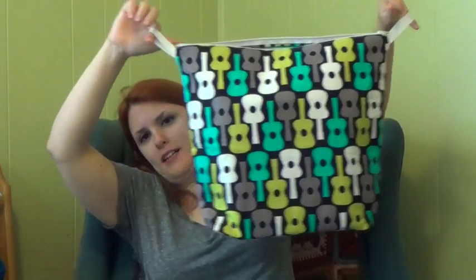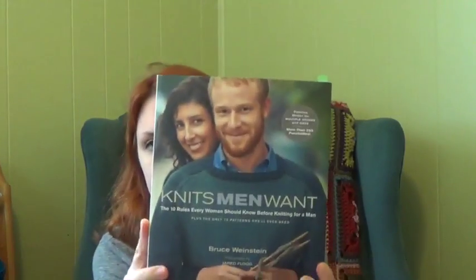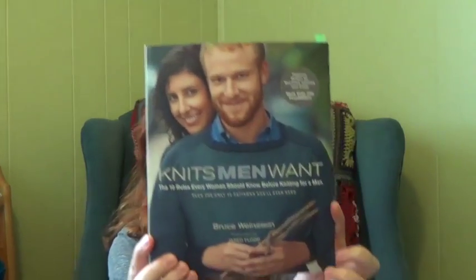And the pattern, I love this bag. It's huge. It's my giant Girl Cave sweater bag. It's the perfect bag for the sweater. So I'm knitting the pattern out of Knits Men Want. I've had this book for a couple years now, looking for the pattern. It is a raglan sleeved Henley, and that's the sweater on this page.